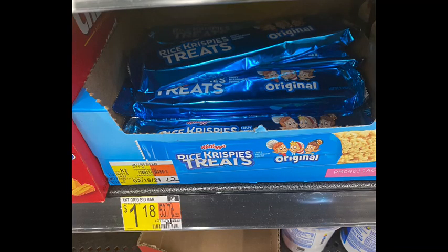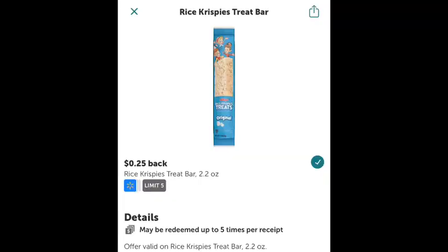The Rice Krispie Treats bar. Rice Krispie Treats bar is $1.18 in my Walmart. This is found at the register as well. No coupon did I have, so I had to pay $1.18 in store, but there is a 25 cents Ibotta rebate, making the final cost only 93 cents for the Rice Krispie Treats bar. And I love Rice Krispie Treats, so yeah, going in the drawer.